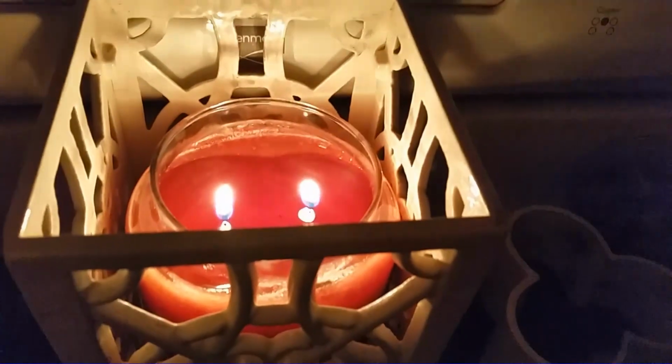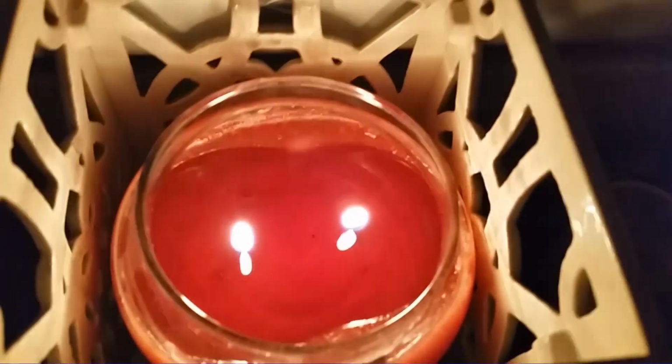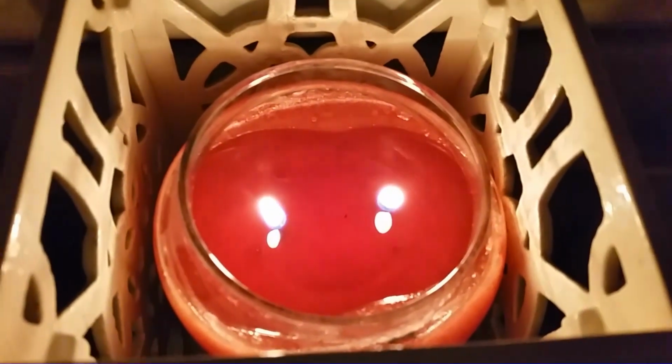Then over here I have my Fairy Frost Lantern, and inside I have a votive of Fresh Cut Roses. And basically votives are a one-wick candle, and you gotta treat them as such, otherwise they will tunnel on you. Then over here on my stove, I actually have dinner cooking, but I have a Crossroads candle.